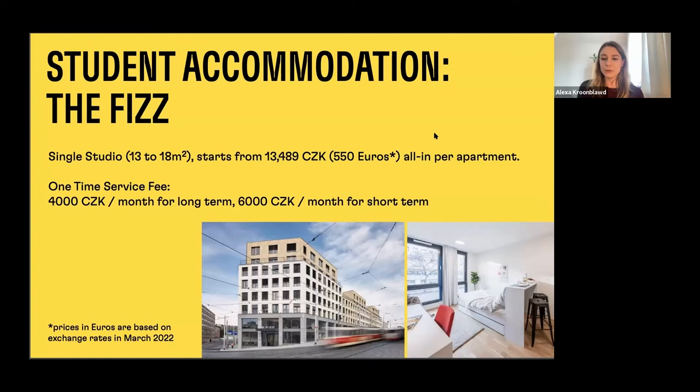As you can see in that photo on the bottom right, it is quite newly renovated as well. They're very bright and sunny rooms. This is located in Holešovice in Prague 7, and it's a great location, kind of near a few parks.